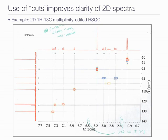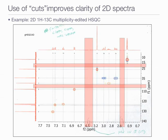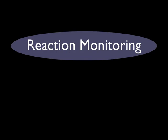Also, in presentation, it allows us to do the kind of cuts, so we don't have one giant spectrum with a couple tiny little specks here and there, but now you can actually focus in on the relevant regions of the spectrum. Okay, reaction monitoring. This has turned out to be taking off at Northwestern.